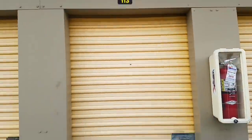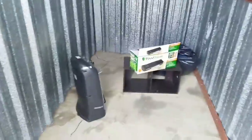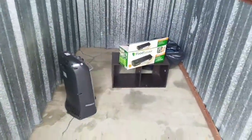Hey everybody out there, how we doing? I bought 3 units already on this Westlake tour of Life Storage, the last ones that are going to be live. And this unit I paid $2 for. So let's take a look. Yes, $2. And that's all that was in there, ladies and gentlemen, for a $2 locker.